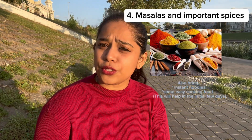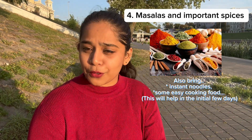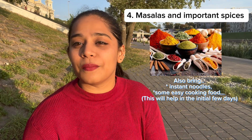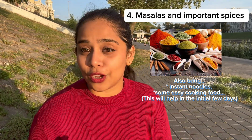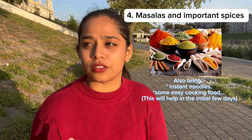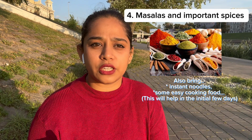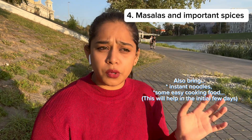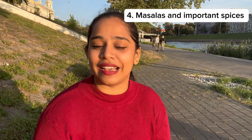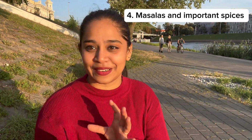So I would recommend you carry a lot of chili powder, maybe bring some garam masala. What my mom did was she made her own sambar masala and rasam powder and all those things. So I made sure I bought all of her homemade masalas, which I still have, by the way. I love to cook with her masalas.